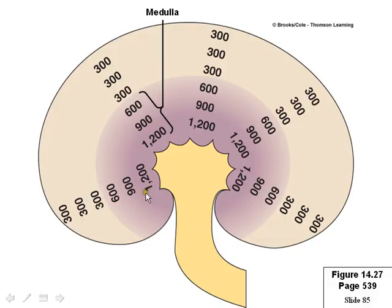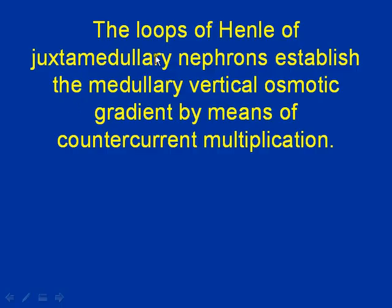Right? I don't know how many semesters I taught before I realized this is a kidney sideways. It just looked like a mushroom. So anyway, when you look at it kind of sideways, here you have the cortex up at the surface, 300 milliosmoles, but as you go deeper and deeper down into the medulla, you can see it starts getting more, hypo or hypertonic? More hypertonic. So if you remember, the nephron starts up here, comes way down deep into the medulla, and then comes back up. So the loop of Henle of the juxtamedullary nephrons do most of the actual concentrating. And the process that these loops of Henle use is a process called countercurrent multiplication.